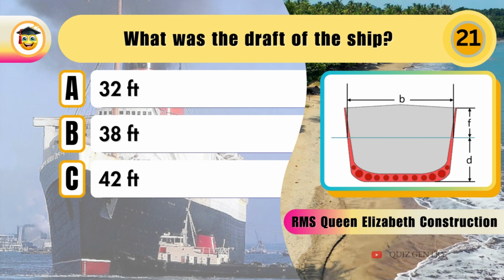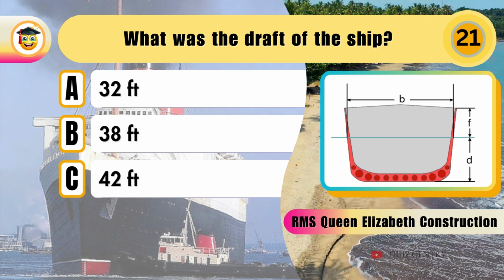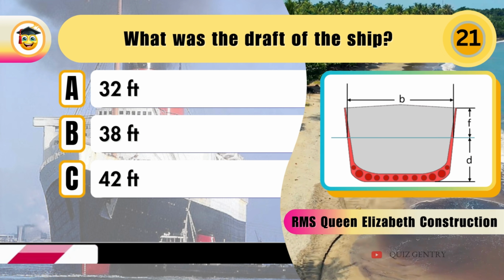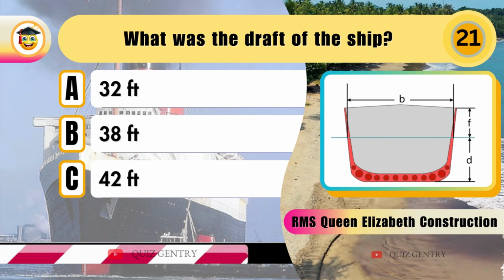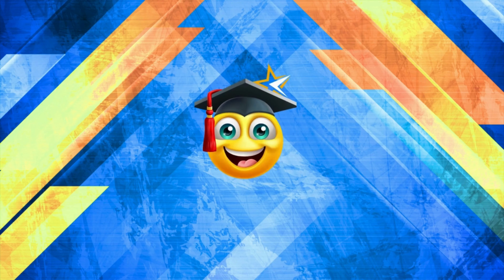21. What was the draft of the ship? 32 feet, 38 feet, or 42 feet? Draft measured 38 feet.